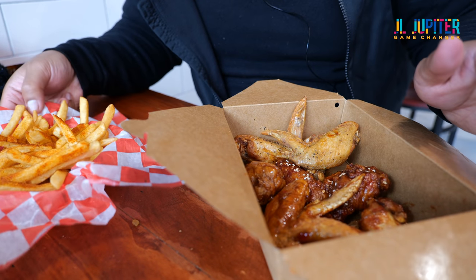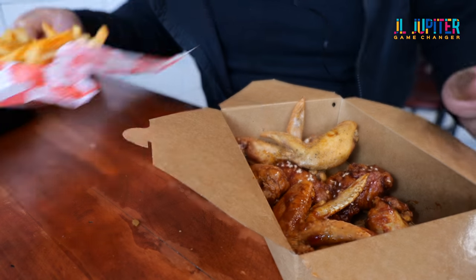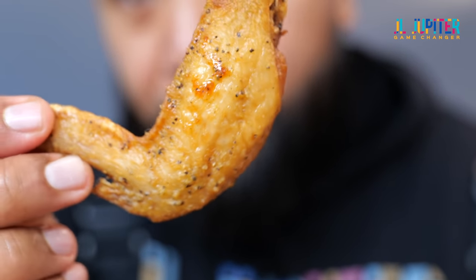But like I said, if you want to upgrade for an extra 50 cents, you can get some seasoning on there. Seasoned fries. Lemon pepper, I want y'all to see the seasoning here. This is fried butt naked. Y'all see it? Lemon pepper wings.